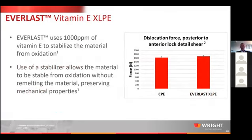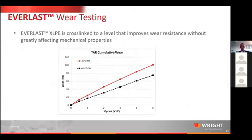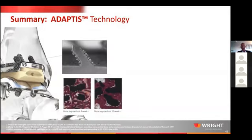So again, as you compare it to our legacy polyethylene, great ability to handle forces, but now even better. This stabilizer allows the material to be stable from oxidation without remelting the material and while preserving your mechanical properties, which is so important for these poly implants that we utilize for total ankle arthroplasty. Here's another laboratory study looking at cumulative wear, the legacy polyethylene versus the new one, the Everlast, and you'll see that it does very, very well in lessening wear as you increase cycles. So we feel that this will be another wonderful addition to the Infinity with the Adaptis technology already seen.